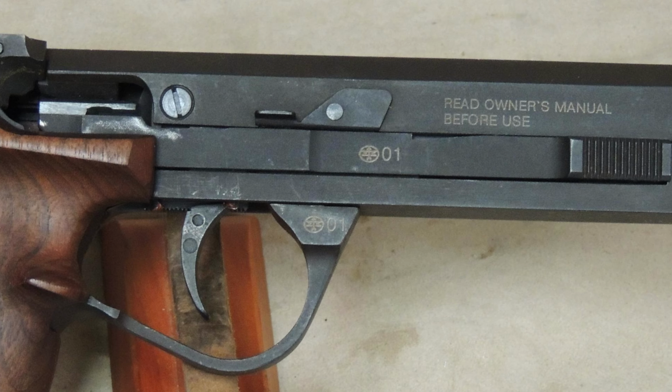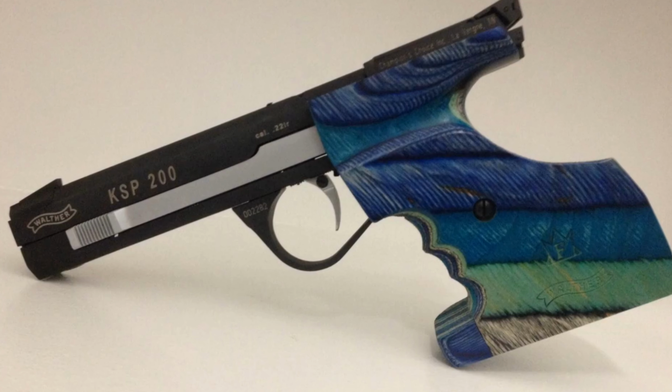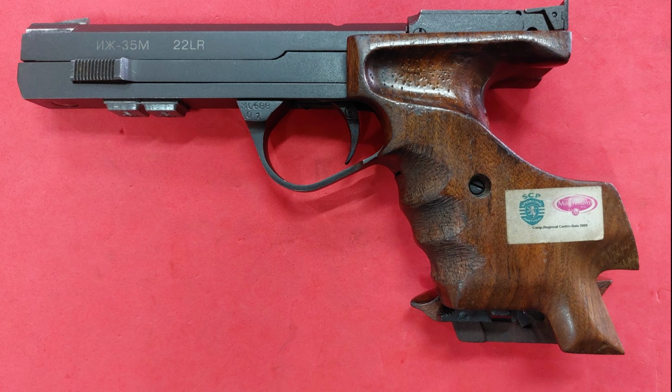Imports have all but dried up, so whatever is already stateside is likely what remains. Some examples still turn up in secondhand shops, sometimes underappreciated or mislabeled next to big-name models.